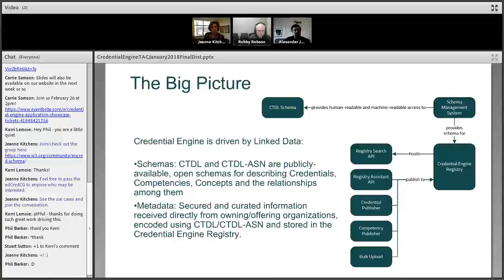And then with Credential Engine, we're seeking to harmonize all of that. So we've got two major chunks to that operation. The first is the set of schemas that we offer. That'll be CTDL and then the CTDL ASN. Those cover credentials, the stuff related to earning credentials, competencies, concepts and concept schemes, and all that good stuff. And then we have, of course, the Credential Engine Registry, which is the repository of all the metadata about the actual credentials themselves, and all the other stuff that the schema covers. So there are two parts to our effort here. The schema helps drive the registry.